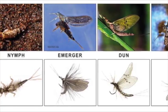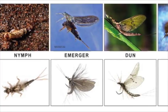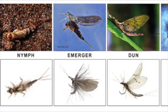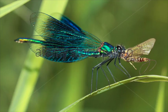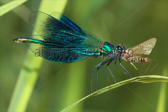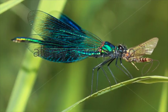The next is the dun. In the dun, the mayfly will hatch underneath water. In this stage, the male mayfly will be waiting for its reproductive organs to develop. After that, he will mate with a female mayfly who will deposit her eggs back into the water.